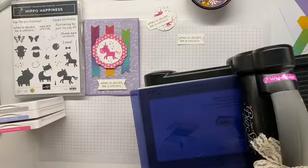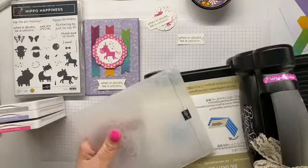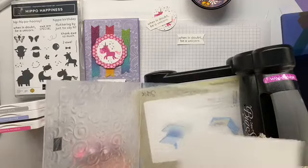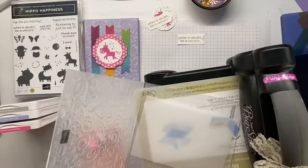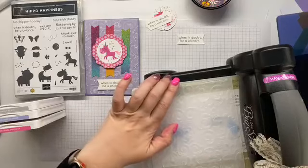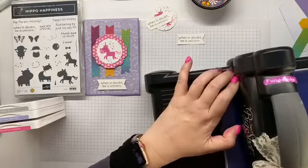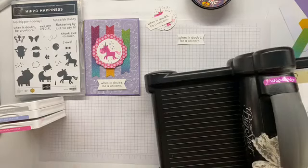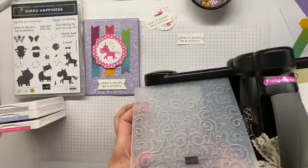So, if you have any embossing folders with just a Stampin' Up logo, you need to be aware that these are thinner than our older embossing folders, and you may need to use, I've got this special blue plate which isn't available for sale anymore, but you just need to be aware that you may need a wider plate or a tighter sandwich to get the best embossing. The punch is amazing.